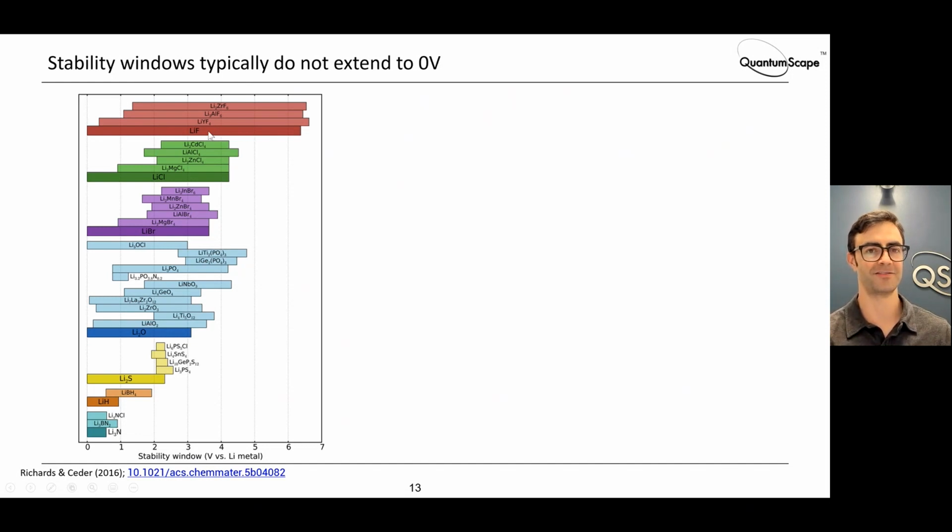Unfortunately, lithium fluoride doesn't have sufficient conductivity to be a lithium electrolyte. So all of these other materials that are shown that are lithium electrolytes don't have stability windows that extend all the way down to 0. Some of the most common solid-state electrolytes are highlighted with these arrows here. There are phosphates like LATP, LAGP, oxides like LLZO, and the whole family of sulfides that have very narrow stability windows.